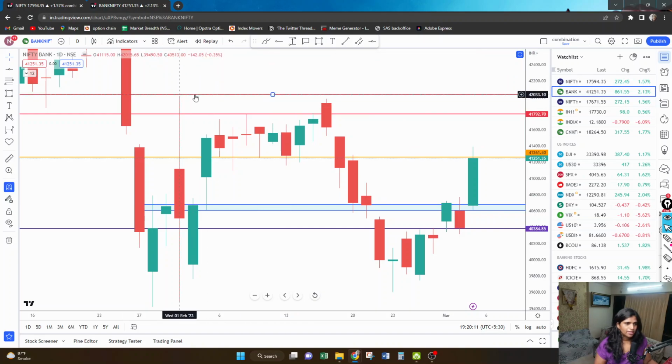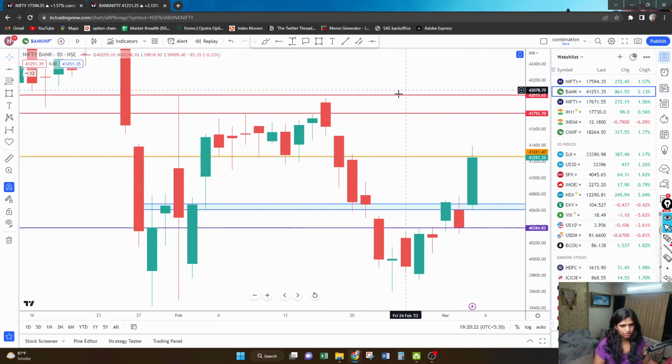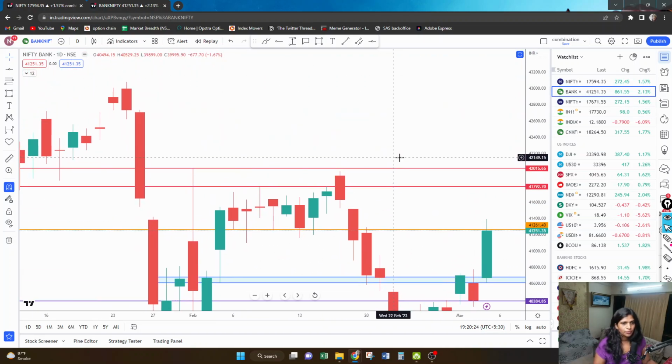Let me take this magnet. 42 to 42,025. It's not even 42. It's 41,975 to 42,025. That is the level that is going to act as a resistance for now.